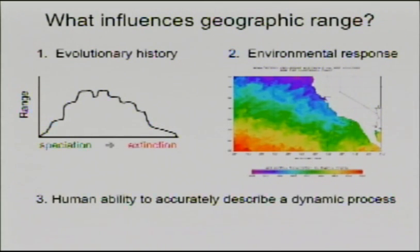The other thing that really is important when you're talking about where species occur is the ability of humans to actually determine that. People say, well, I have a field book and it says this critter is supposed to be here. Well, the information is usually incomplete except for just a few species that are very well studied, or there may not be a lot of them. So our ability to accurately describe this dynamic process oftentimes means we don't really know what the answer is, if this is something new or not.